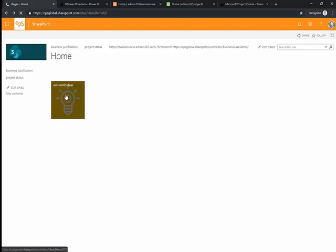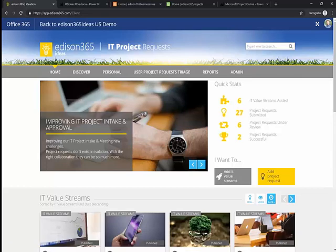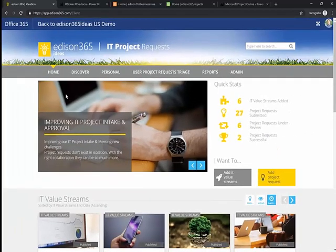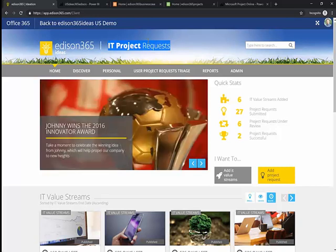And when we launch into the SharePoint page, Edison 365 will come up for us on our screen. Now, I'm on a touchscreen PC, so we can spend time zooming in and zooming out on some of the key metrics. I can do this on a Mac as well as on a PC. And in a minute, we'll call up a mobile device and show you how this works on an iPhone or Android. But you have a portal page which lets you go through and manage your IT requests. This helps us understand and quickly see or quickly submit a new project request.